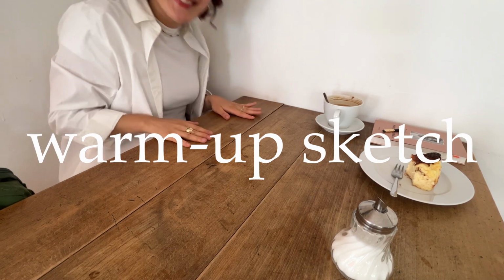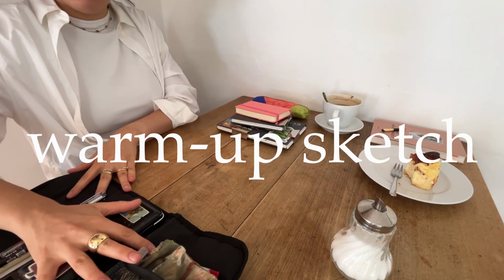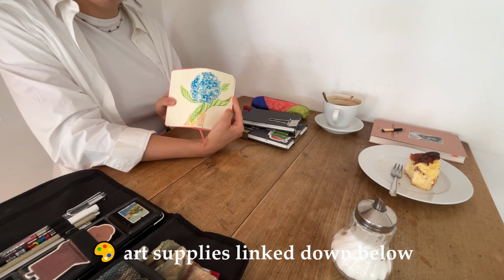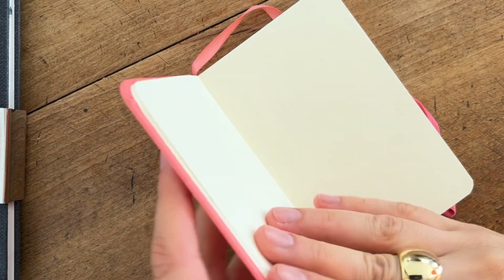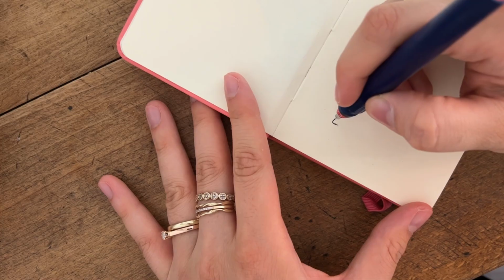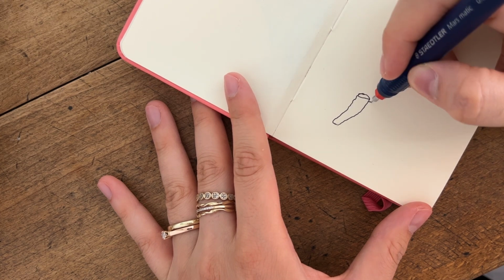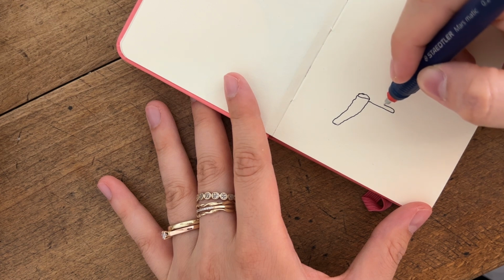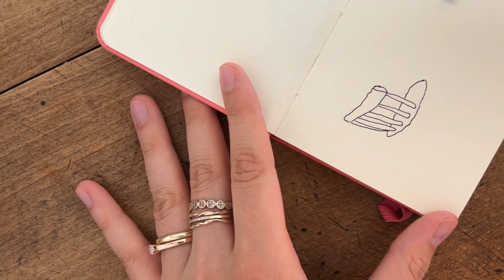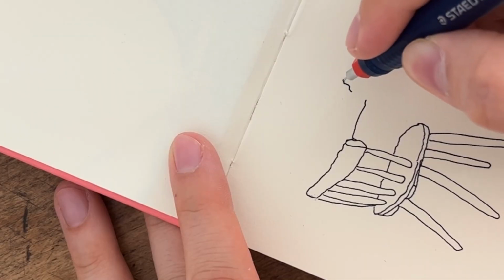And now it's time to take out our art supplies for today. So you're gonna see in a minute, I'm gonna start with this very small sketchbook. I use this to experiment with new art supplies, and it's more like a warm-up sketch. So I really like to just have a sketchbook with me whenever I wanna explore something new, and that's what I'm doing right here. And you guys, I love to draw furniture. I don't know why, but it just makes me so happy if there are nice furniture pieces and I can just draw them and paint them.